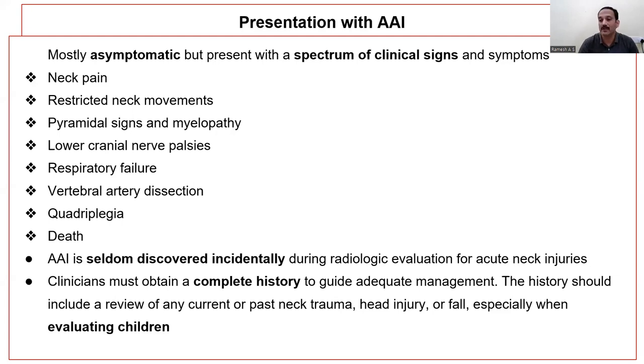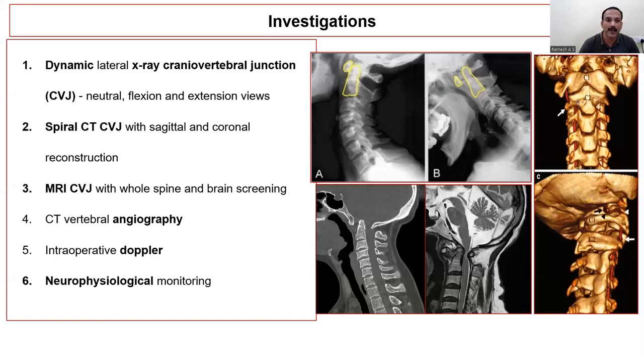How do you investigate a patient with atlanto-axial instability? Dynamic lateral X-rays of the craniovertebral junction in neutral, flexion and extension views, spiral CT with sagittal and coronal reconstructed images, and MRI of the craniovertebral junction with spine and brain screening. CT vertebral angiography will help you in the pre-op assessment of vertebral artery anomalies. Intraoperatively, use of Doppler as well as neurophysiological monitoring will help you to identify complications.